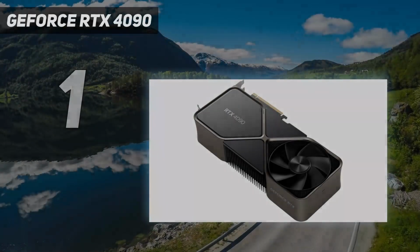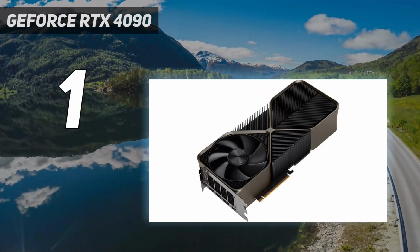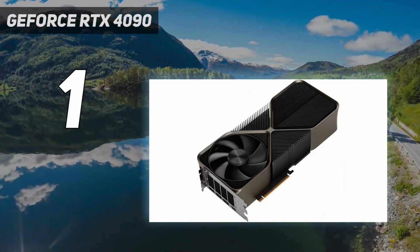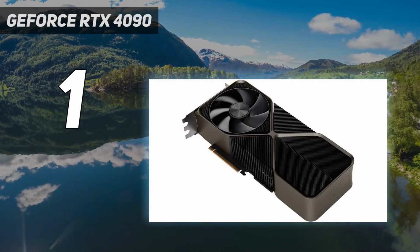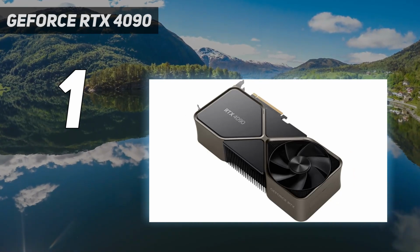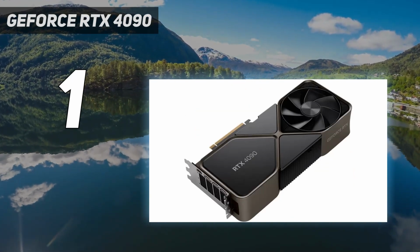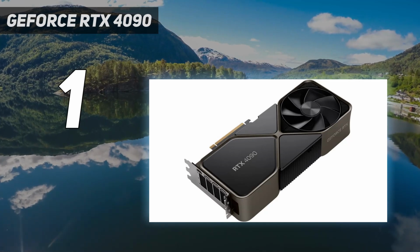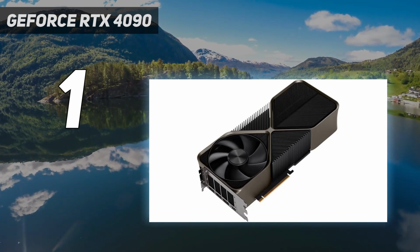GeForce RTX 4090. For some, the best graphics card is the fastest card, pricing be damned. Nvidia's GeForce RTX 4090 caters to precisely this category of user. It's also the debut of Nvidia's brand new Ada Lovelace architecture, and as such will represent the most potent card Nvidia has to offer, at least until the inevitable RTX 4090 Ti shows up.